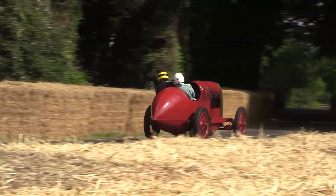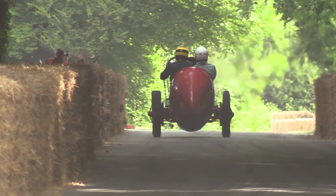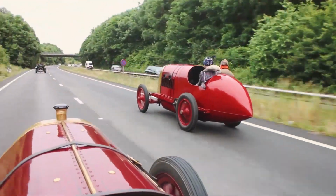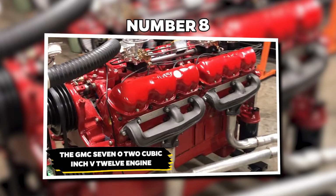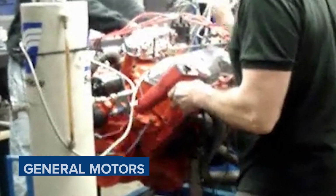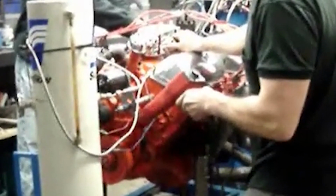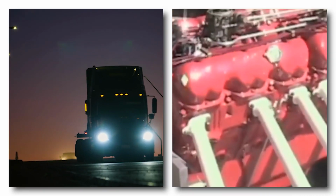Now, we're going to talk about an engineering marvel that hid its extraordinary power in plain sight, ready to surprise most unexpectedly. Number 8. The GMC 702 cubic inch V12 engine. In 1960, General Motors unveiled something truly extraordinary, a mechanical beast designed to dominate the heavy-duty truck world.